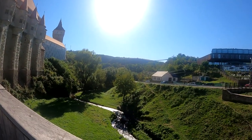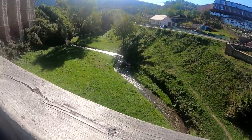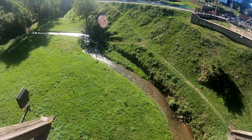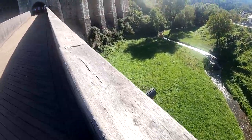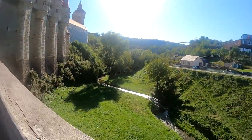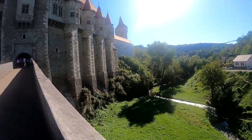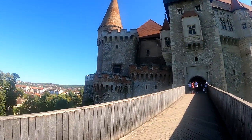Yeah, there's like a hanging bridge over there. That's crazy. There's even like a little moat that goes around the castle. I wonder if back in the day that moat was a lot fuller. And this is like the, it is. It's like a moat all the way around this castle. It really looks like a castle out of a movie or something.